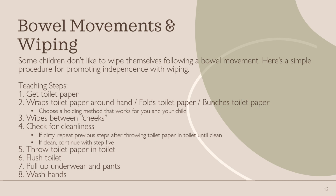Once they have that toilet paper, you're going to have your kiddo wrap the toilet paper around their hand, either fold the toilet paper or bunch the toilet paper. It doesn't matter which method you use, just make sure it's important and relevant to your family. So if you prefer your child to wrap the toilet paper around their hand, great, use that. If you prefer your child to fold up the toilet paper, great, use that one. If you prefer your kiddo just to have the toilet paper in their hand, they can wipe themselves, that is okay. Whatever works for you, your child, and your family.